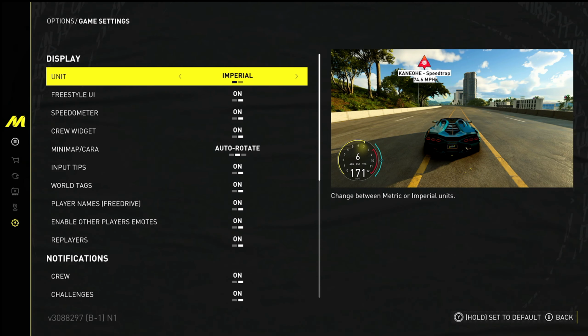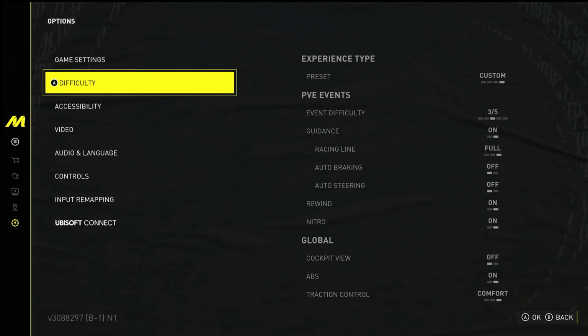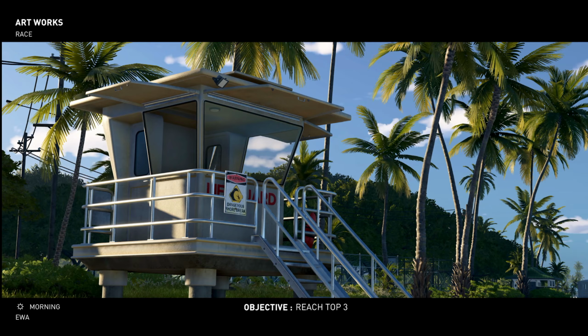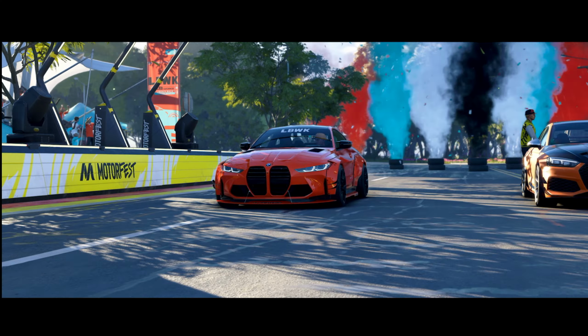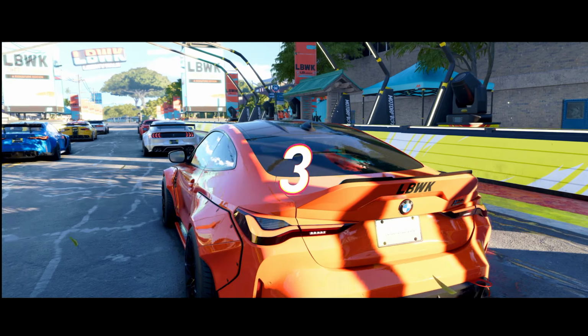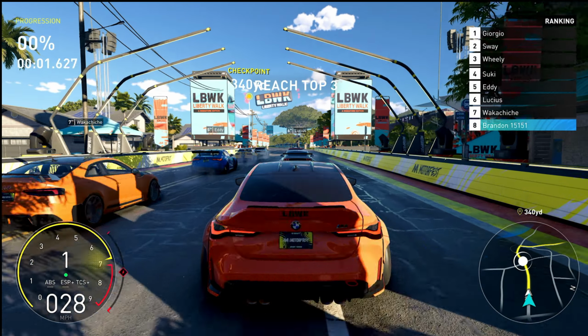Oh yeah. Let me change my difficulty up. Up by one, and there we go. I'm now at 3. Alright, let me go to this event. Reach top 3. Alright. Do that. Ooh, we got all sorts of customized cars. Nice, nice. I like it. Of course, I'm back in the BMW. I should be able to get top 3.